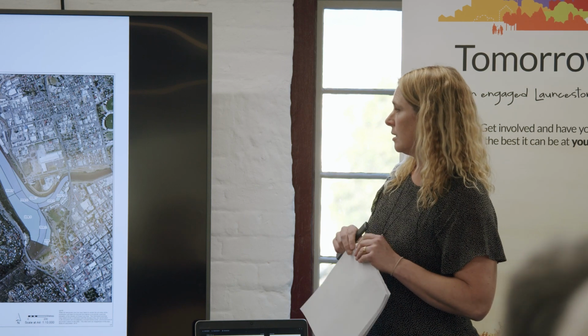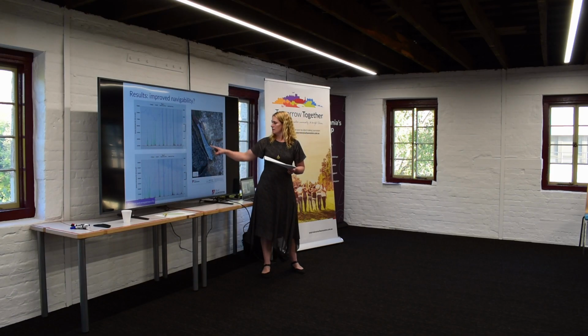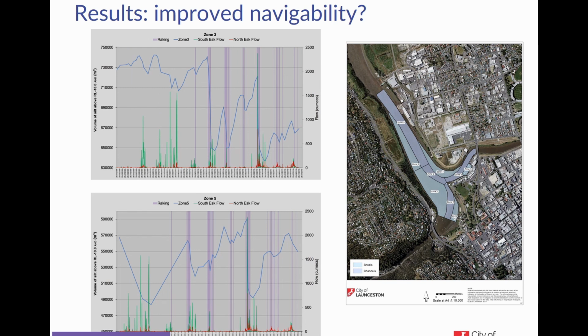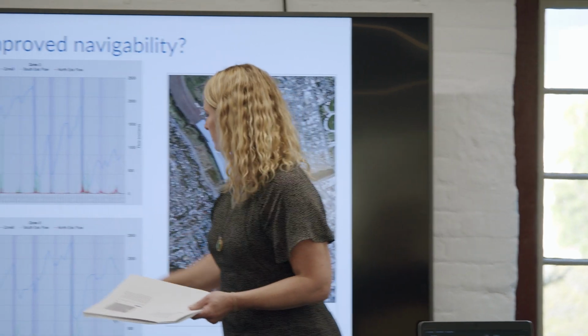When we looked at the data a little bit more closely, we divided the estuary up into deeper channels, the darker bits through the middle, and then the mudflats. And so if we look, zone 3 is this big western shoal here. It was really targeted during the raking program. And we can see that with the blue line, that really falls with raking. Like it trends up, but raking really works for that mudflat.